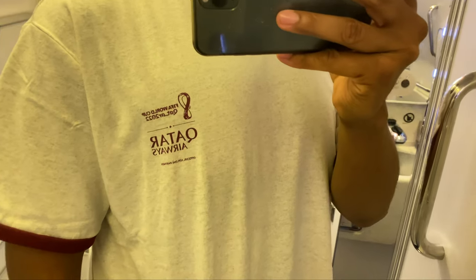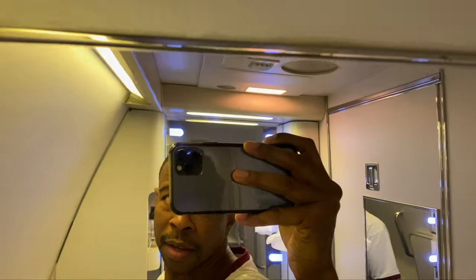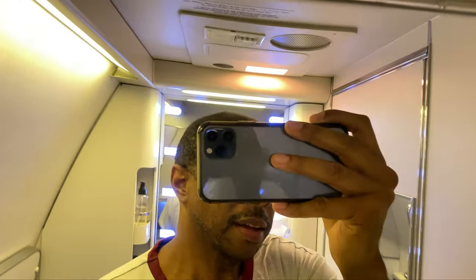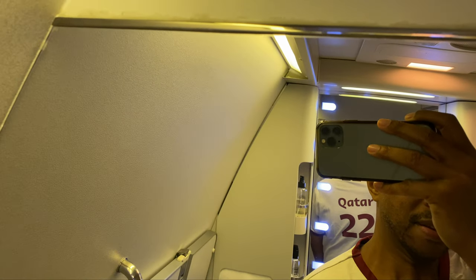So here's a look at the pajamas. Of course, I'll show you the bathroom in detail in a bit, but there's the World Cup themed pajamas that they have, so I can add those to the collection. Very comfortable. I do like Qatar Airways pajamas. So pretty stylish there. And not too warm. The only downfall of those, they didn't have a pocket. The ones I've had before had a pocket, but these pants didn't have a pocket, unfortunately.